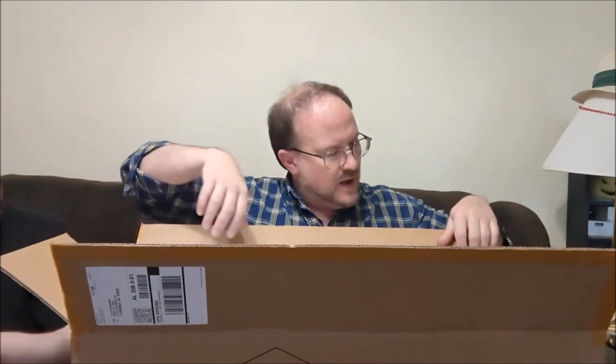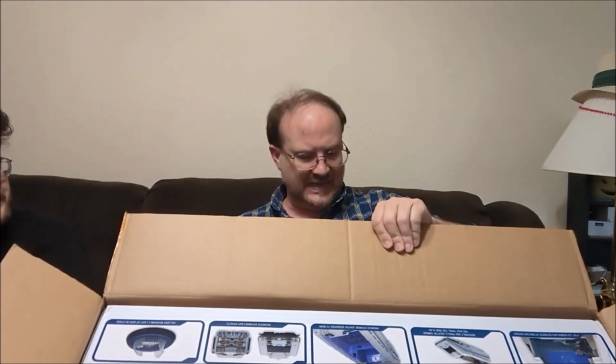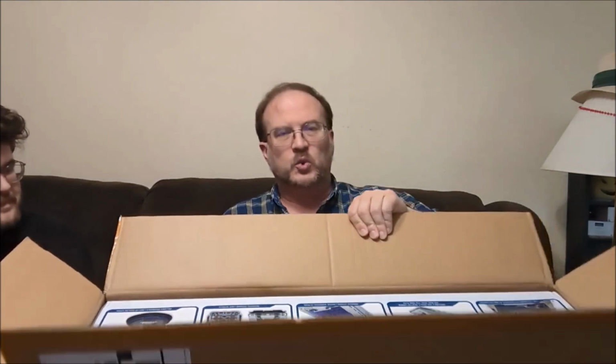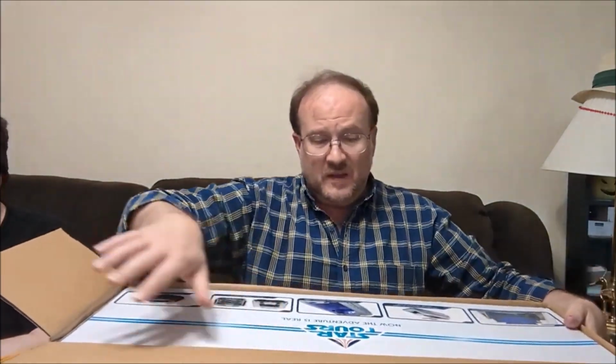So, this is a huge box. I thought maybe there would be some padding in there. Now, number one, this is cart number 179 of 422. I'm not sure if that's on both sides. Yeah, of 422. And did they only make 422 of these? Because they were supposed to be making 3,000. Since it is, after all, the StarSpeeder 3000. Would you grab the box and push down the box?